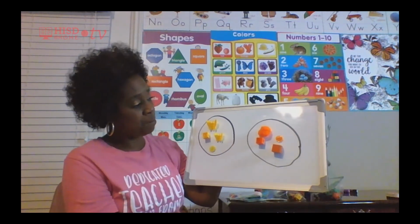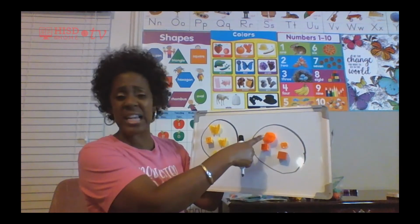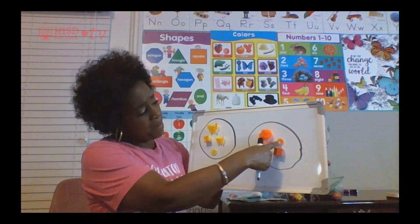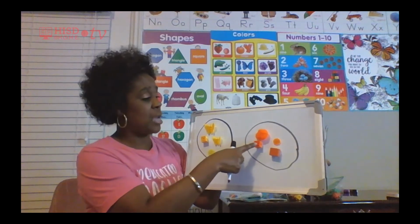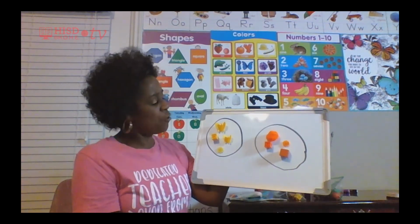What about over here? Are they the same? No, they're not. We got a fuzz ball. We have an orange button. We have an orange connect cube. And then we have a regular little cube or block. So no, they're not the same.